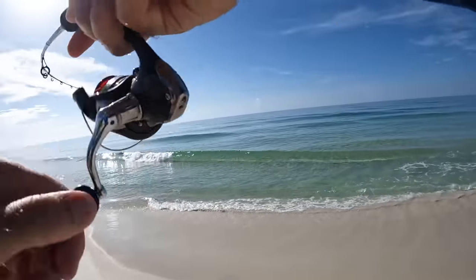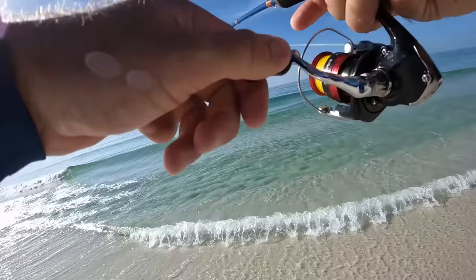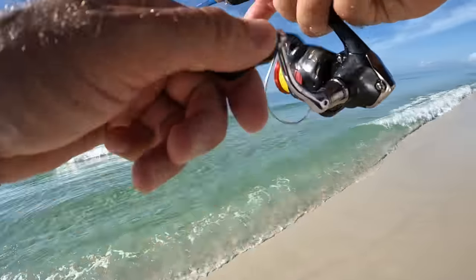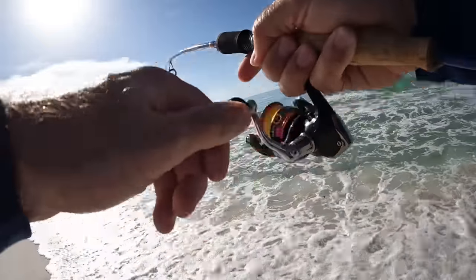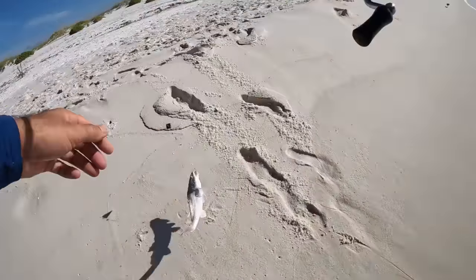Oh, yeah, this is a good fish, too. That was on the sand flea. Man, those sand fleas are getting it done today, dude. Another nice whiting, guys. Check this out. That is why you always put a small rod in the surf right here, and that's a fine one. Oh, yeah. Dude, what a whiting.